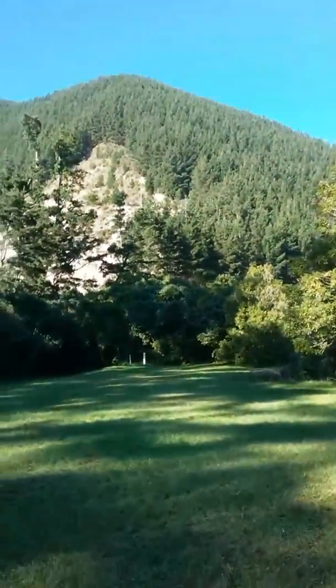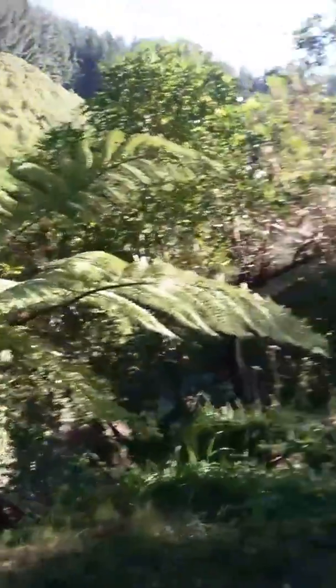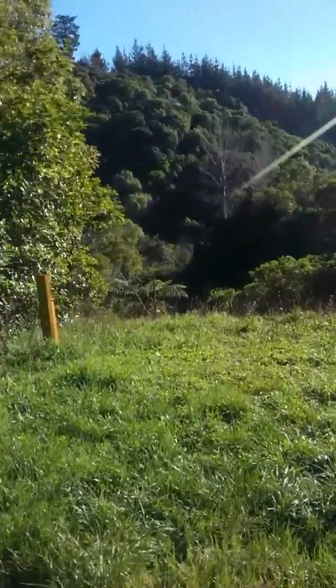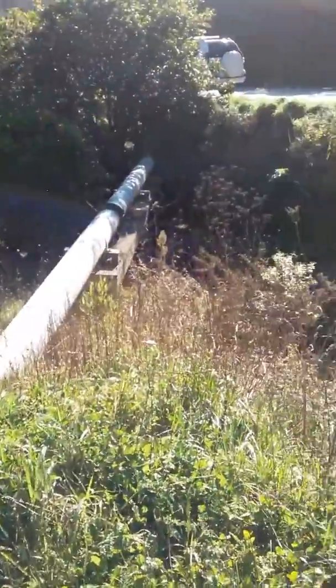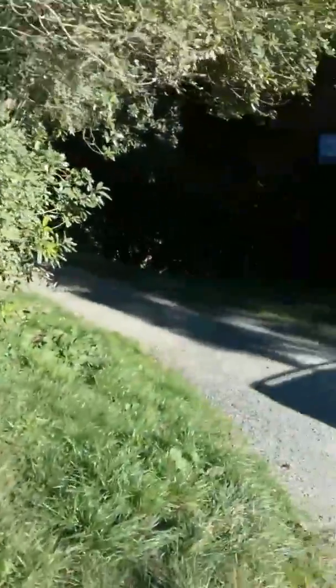The track goes into a loop, but there's another track that goes much further up, and we've walked the loop and we've come right back to where we've started.